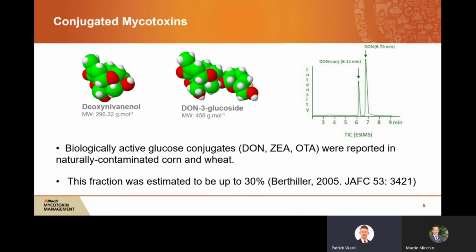Research from the reference has shown that glucose conjugation can account for up to 30% of the overall concentration of mycotoxins like DON or zearalenone or ochratoxin. So it is extremely important to be able to determine the difference between these and be able to identify them, and the LCMS is capable of doing that, as you can see from the LC chromatogram in the top right corner of the slide.